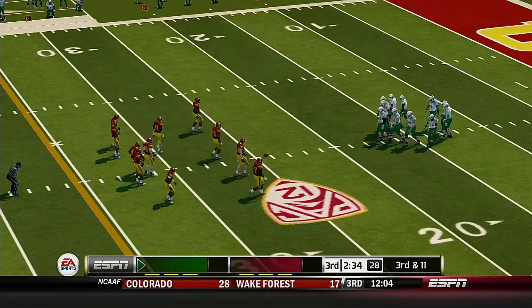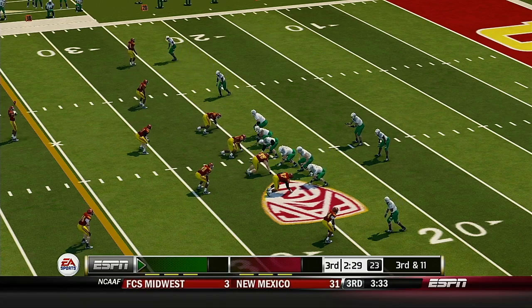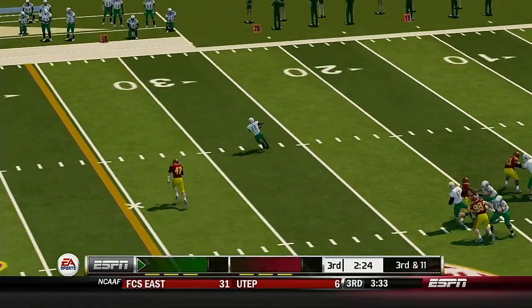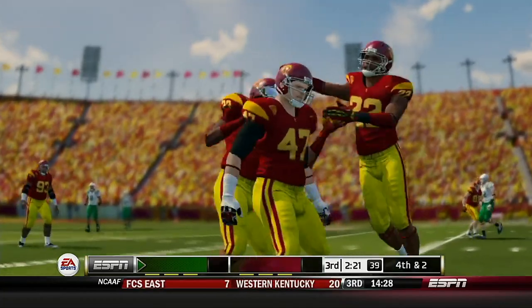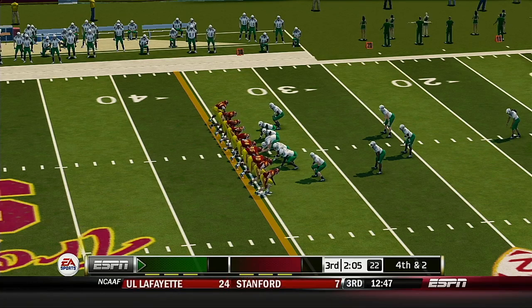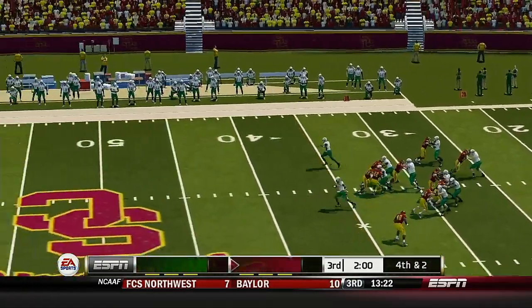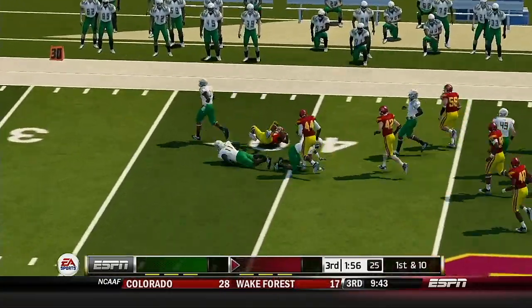Third and 11. Ball on the 24. This crowd can really be intimidating for an opposing team. Got a man. Watch out here. Brought down at the 33-yard line. Bright is waiting for the snap. He's tackled at the 39-yard line.